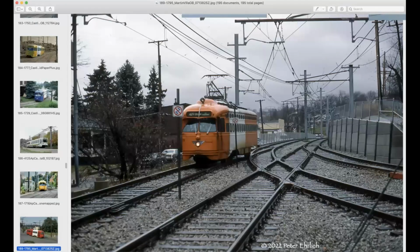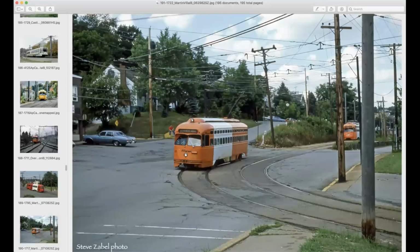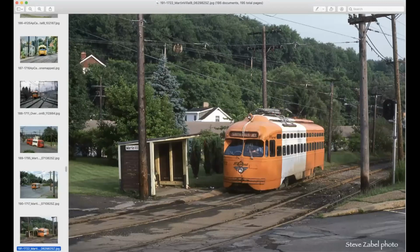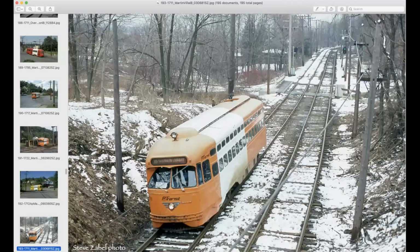Martin Villa was a stop in PCC days, no longer a stop, but a very attractive neighborhood. This car is inbound, approaching Martin Villa. Originally both the Library and Drake lines used this line to continue southward from Castle Shannon. It has been rebuilt for LRV use.